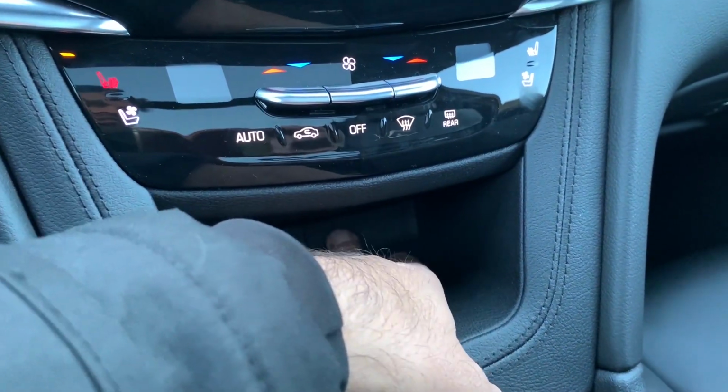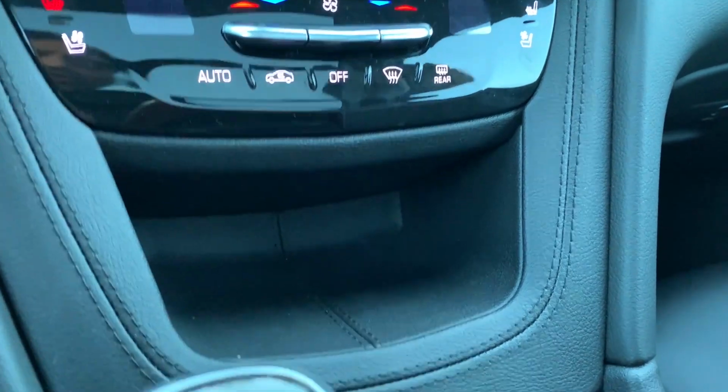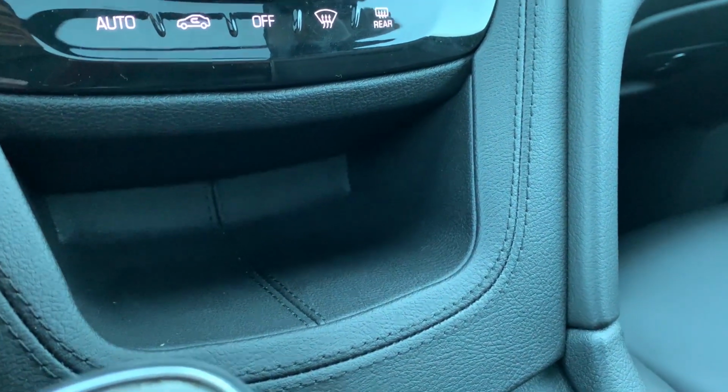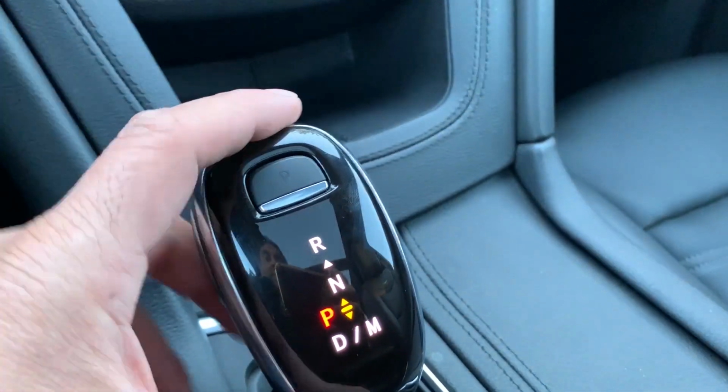I wish this was a little deeper. It does go down a bit on an incline, so things aren't quite as likely to fall out, but I just wish it was a little deeper. My iPhone 10 fits about 70% of the way, so it's a little more, guys, next year. That's my hope. Gear shifter, pretty cool.